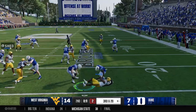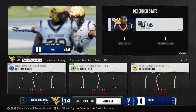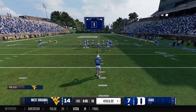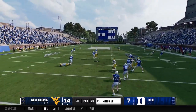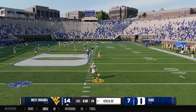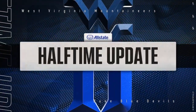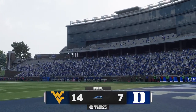From the gun, the ground game. He's knocked down in the backfield. He'll lose a couple. Loss of 2. Number 95 in punt formation to kick it away. No return coming. He'll call for the fair catch. That's going to wrap up the first half here, and now we join Kevin with the halftime update.